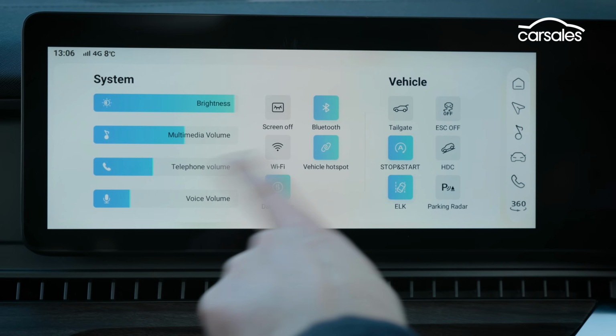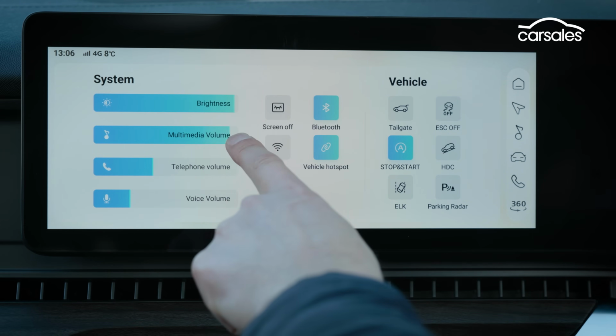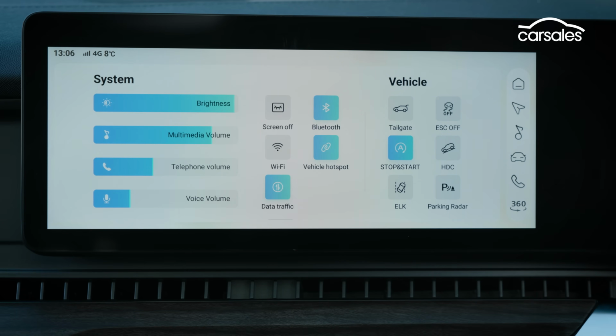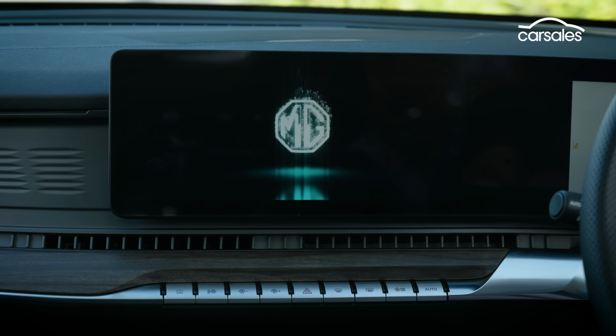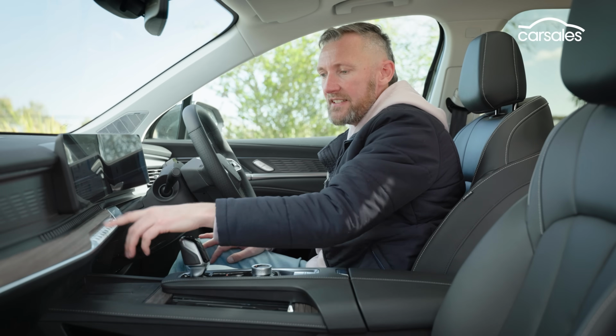There's a drag to open shortcut menu which helps, allowing you to disable some safety features and adjust the volume, because there's no physical dial, but it's not customizable. You can reset the whole kit and caboodle by holding down the home button for 15 seconds, which sometimes speeds things up, but not always. These physical controls down here, however, are quite handy and they feel pretty good.